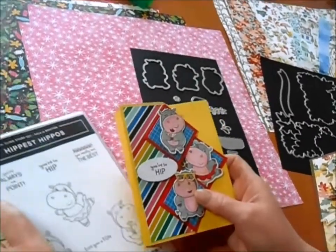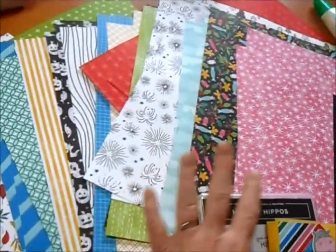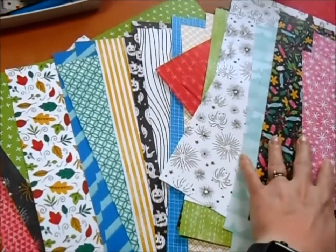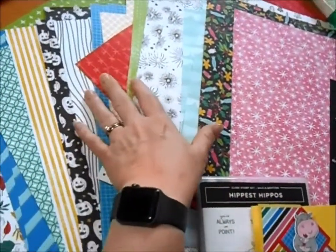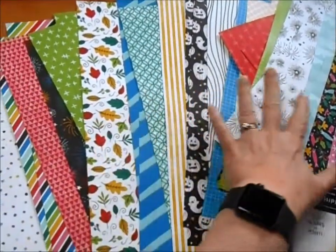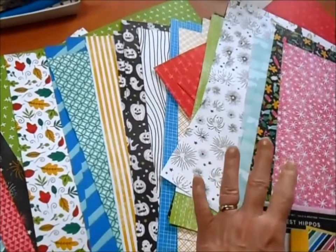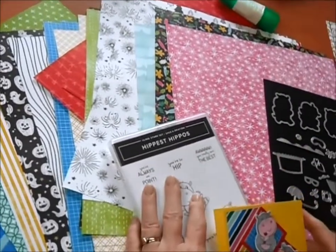And then let me tell you about this paper. Oh my goodness, this is an amazing host paper. It's got all the seasons, and this can be purchased. It's $18 for 48 sheets of double-sided paper. All these different holidays. We've got Christmas, we've got fireworks, we've got Halloween, we've got fall, we've got birthday. We've just got all kinds of things in this paper, but it's only available as a host item, and that starts with a $150 order. So don't hesitate to grab that as one of your absolute favorite host items.